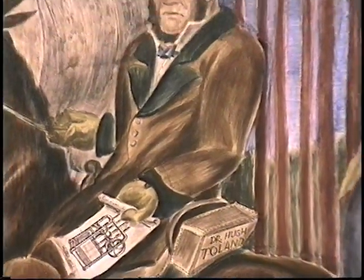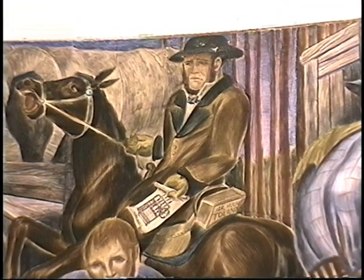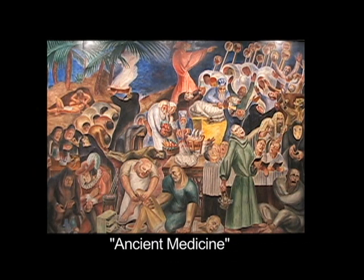The name of this hall, Toland, for Dr. Hugh Toland, who was a pioneer doctor, and Cole, R. Beverly Cole, for whom Cole Hall is named. The murals aren't in Cole Hall anymore. They're in Health Sciences West, room 300 and 301, but they were in the old medical building, which is torn down.